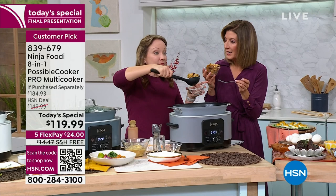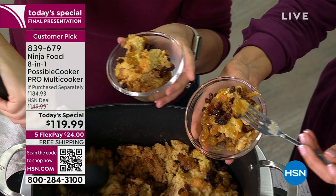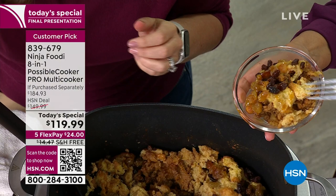Oh, absolutely. Keep it warm. You could do your stuffing. It's very much just like a bread pudding, except the bread pudding is sweet and the stuffing is savory. So you could absolutely do your own stuffing, all of your Thanksgiving sides, really, anything you want to keep hot. Okay, that is so good.